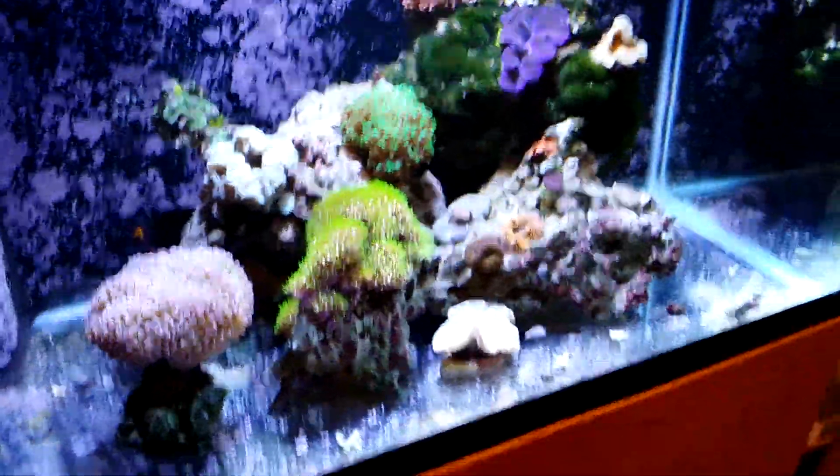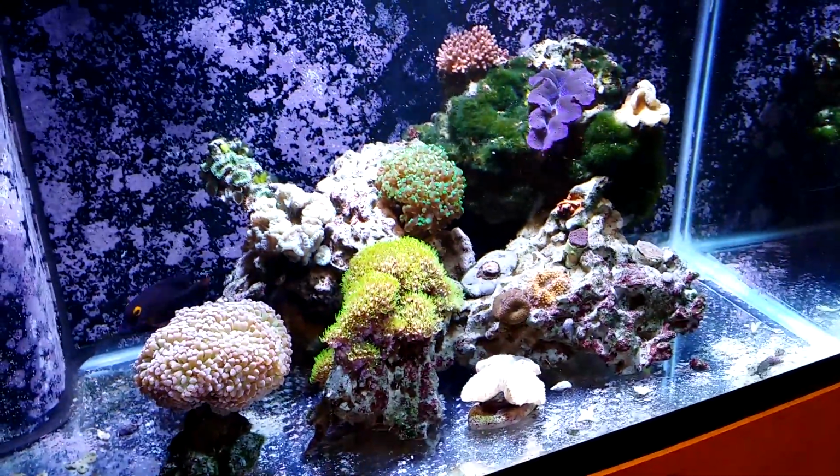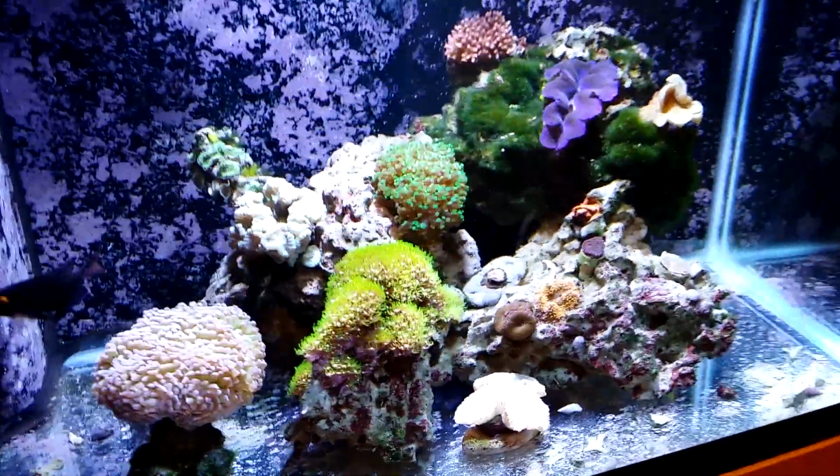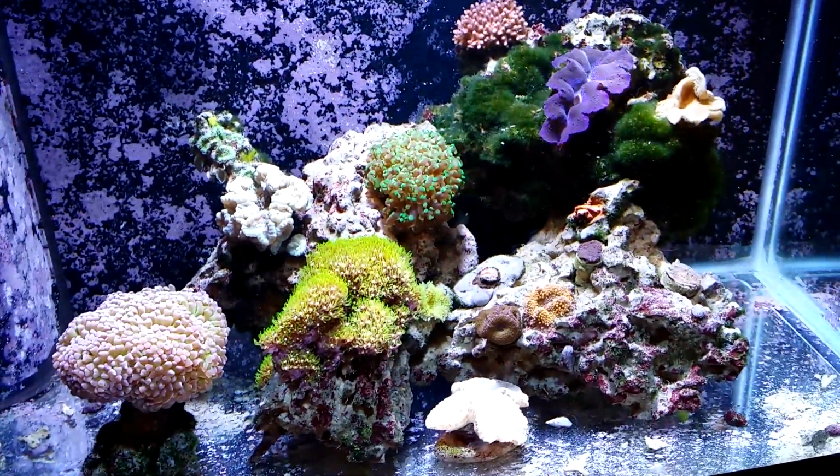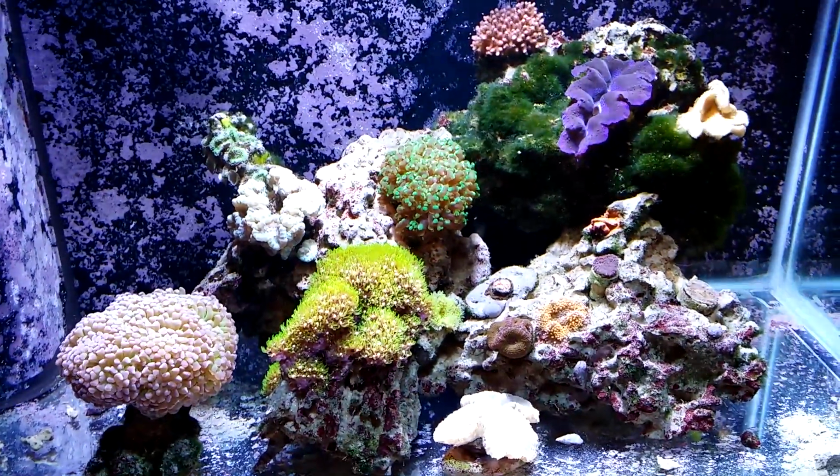But anyways, hope you enjoyed my tank, because I enjoy this very much now. I think it's absolutely gorgeous, and the corals have just impressed me every time I look at this tank. So very proud of myself, and I think it looks really nice.